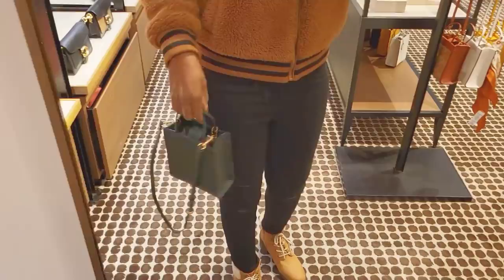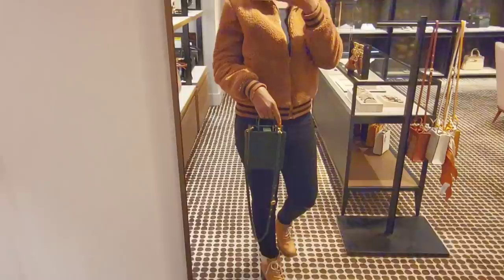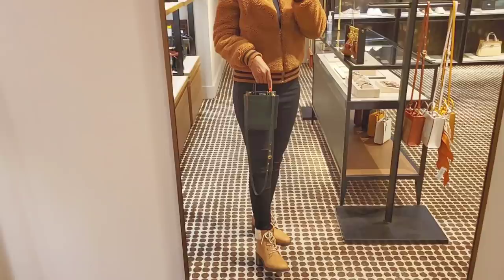I don't like those bigger ones because the handles are thin. I don't mind it being thin on this tiny one because it's a small bag. It's not going to carry a lot of weight. But for the bigger ones, yeah, I'm very unsure about the thin handles.